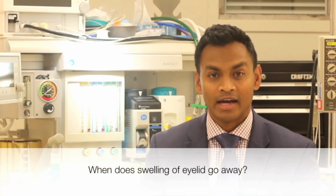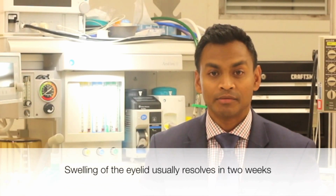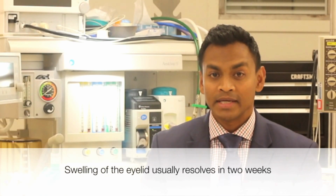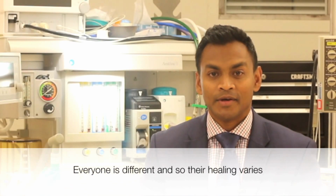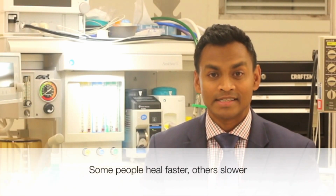What about swelling of the eyelid? When does that go away? Swelling of the eyelids usually returns to what patients and their friends consider as normal in about 2 weeks. Now that being said, I've done surgery on patients and they told me afterwards, Dr. T, I recovered after 3 to 4 days and I feel that my bruising and swelling is gone. And I explained to them, you happen to be on a much faster healing side of that bell curve.